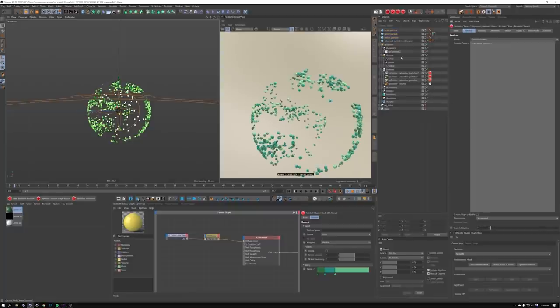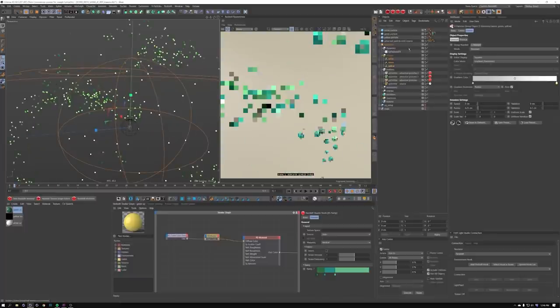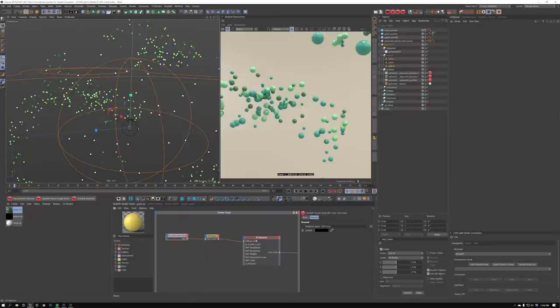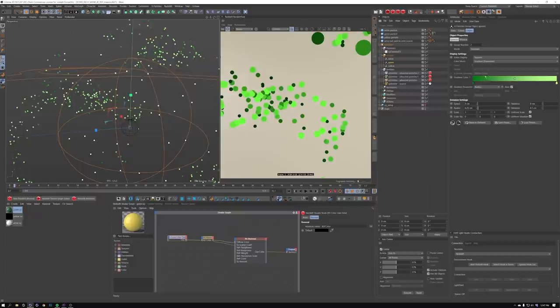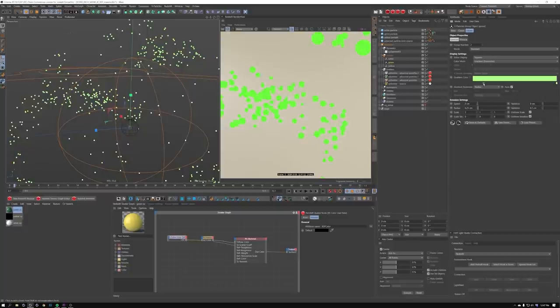Okay, I'm just going to reset everything to make sure we're on the same page here. So now you can see the green particles. And you can see the remapping going on, right? So you've got this dark green, this really vibrant green, this mid green. Those are the colors, now that I've attached directly to the color user data node, derived right from the green group itself. If I got rid of that, now you see bright green.